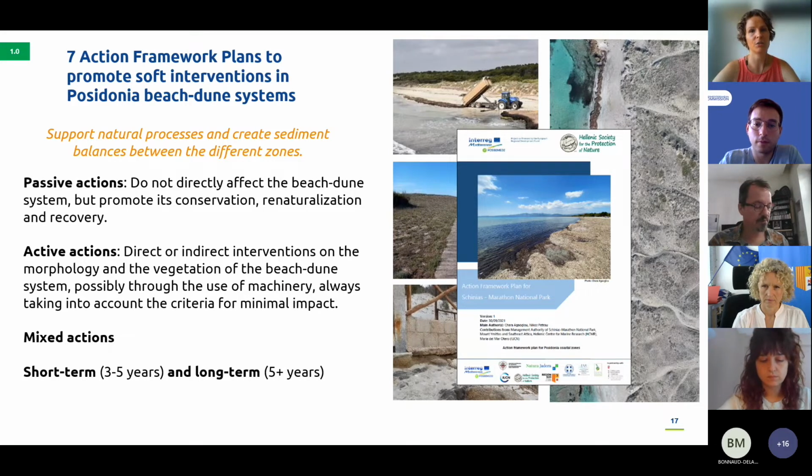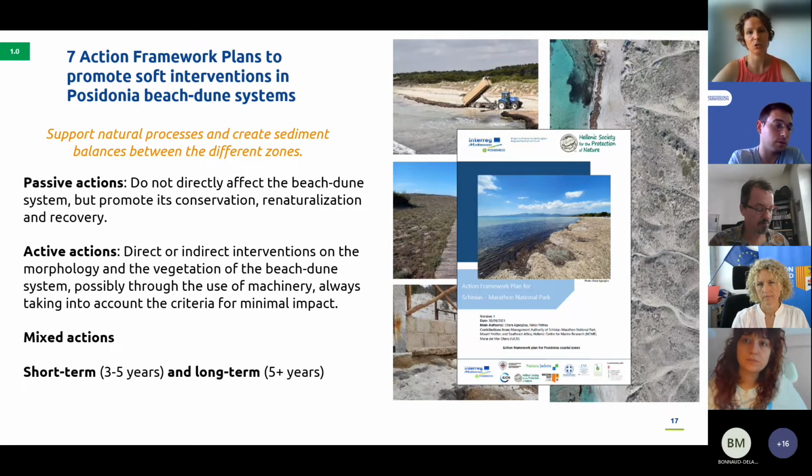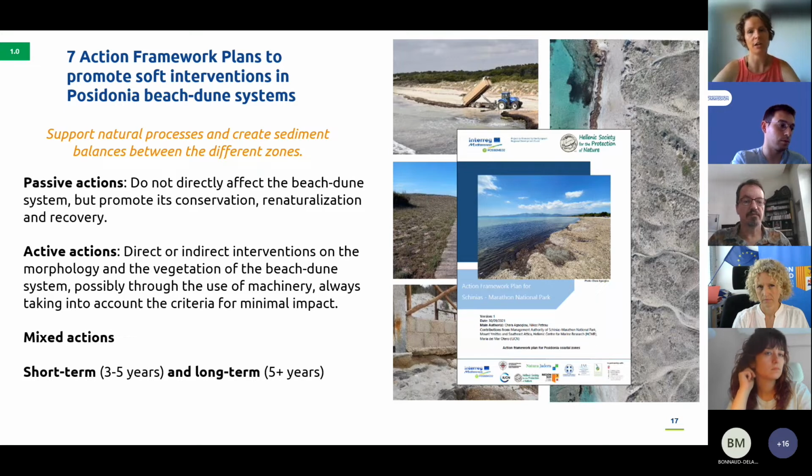So, of course, the actions included in the action framework plans depended very much on each pilot site. But in general, they were categorized into 3 groups, which included passive actions, so those that don't directly affect the beach dune system, but do promote its conservation and recovery. Active actions, which can be direct or indirect, and are interventions on the morphology and the vegetation of the beach dune system, always taking into account the criteria for minimal impact, as well as mixed actions, which are a combination of the 2. The actions were also planned in a timeline, so some of them were short-term actions in the next 3 to 5 years, and others planned more in the long term, so in the next 5 to 10 years or so, and all took into account the available resources, both economic and human, local legislation, and included activities for raising awareness and capacity building.